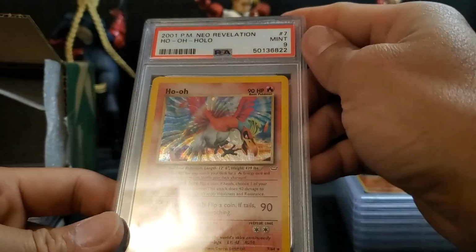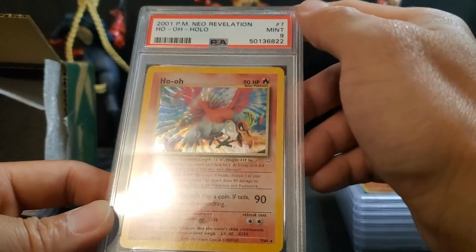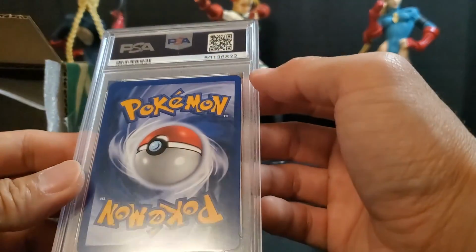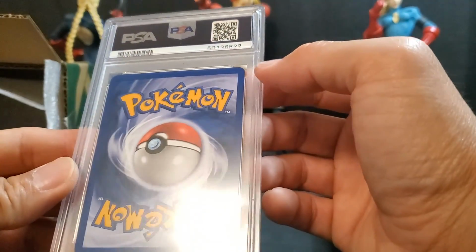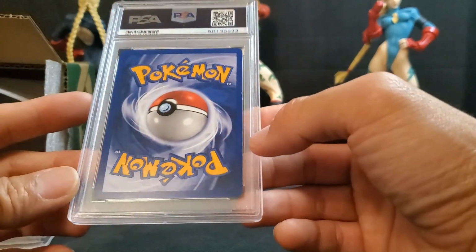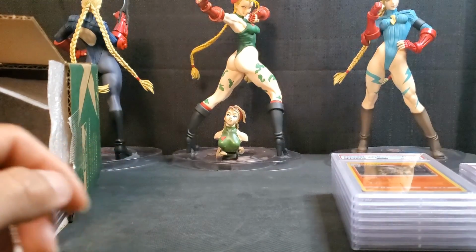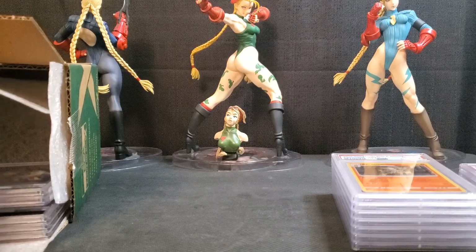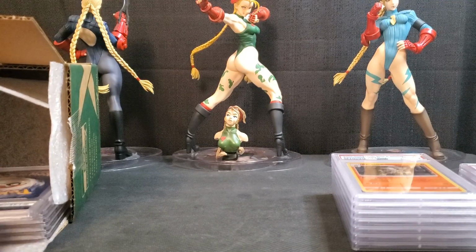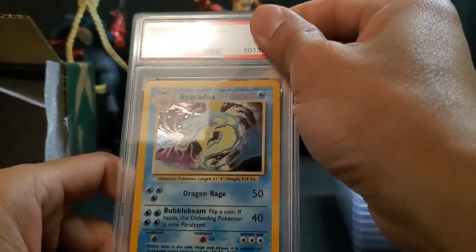Alright, and this one's at 9. Very nice. I think with some of these older cards, a 9 should be highly respected if you can get a 10, because of the age of the cards. And again, it wasn't a thing to get them graded, so the condition of the cards was probably hard to come by. That's why there's only 120 first edition Shadowless Charizards, because of that.